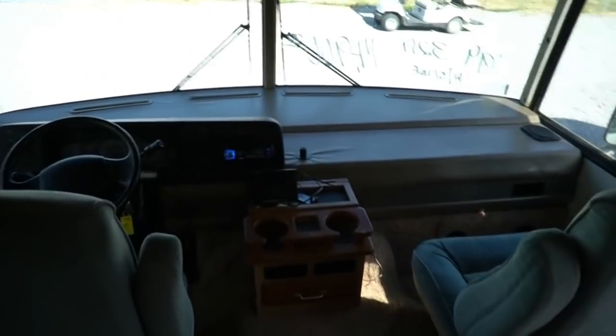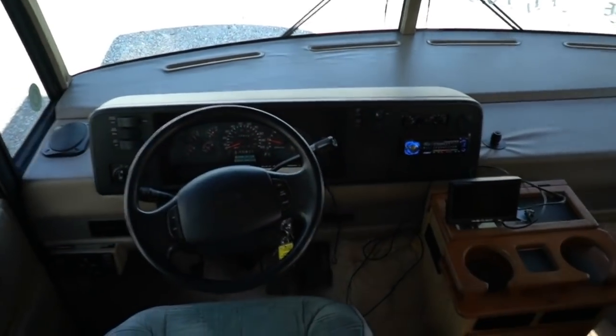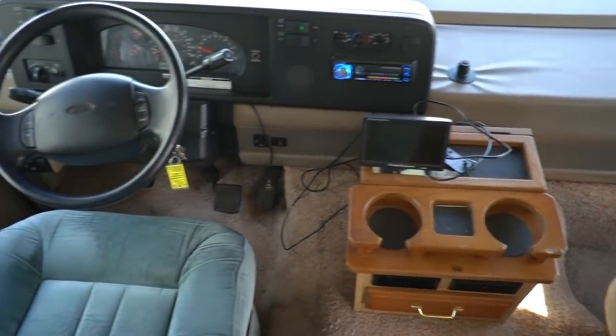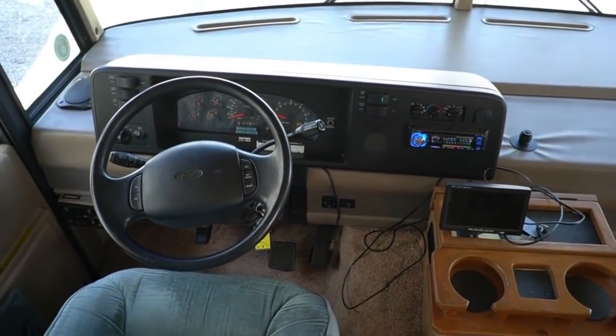Up here in the front, 74,619 miles, and it does have an ABS light, which is very, very common with these older Ford chassis.